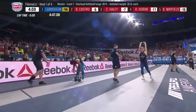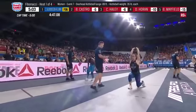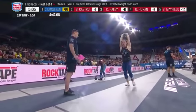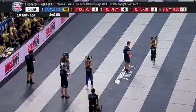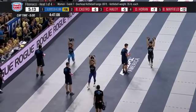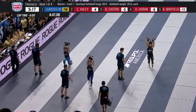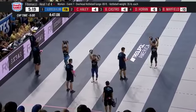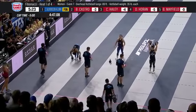Race for second is going to be Brenda Castro and Courtney Haley. Haley is now past Castro. Keep an eye on lane number 3 for Danny Horan on the right side of the screen as well. Castro on the left, Haley in the center, Horan on the right. This is the race for second, third, and fourth. Krista Mayfield is in 5th, but a decent amount behind these 3.